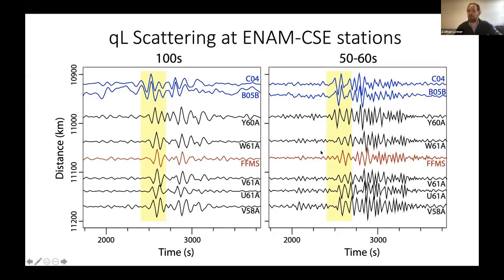And if we look at the short period, we can actually continue to see this level of signal. So we can still see quasi-Love scattering, especially strongly, surprisingly, for these offshore OBSs. The time delay is relatively short, so this means it's probably further out. But I was shocked when I first saw these. I didn't think we'd be able to see these type of signals.